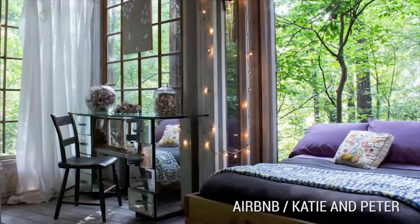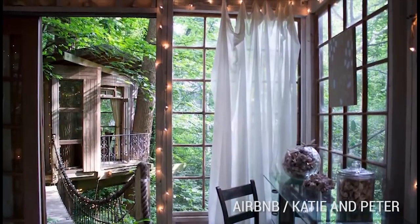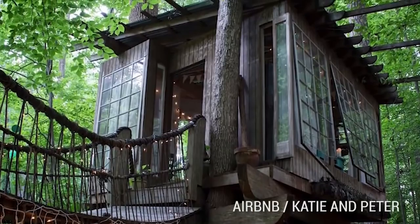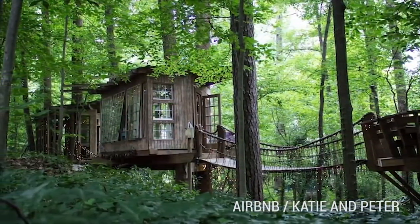Look at the way each room just opens up to the world. This treehouse is located in Atlanta, Georgia. Host Katie and Peter say you can get there in a 10-minute taxi ride from nearby MARTA train stops. This Airbnb listing is so awesome, it was once featured on Treehouse Masters Ultimate Treehouse 4. Guests describe it as relaxing, romantic, and dreamy.